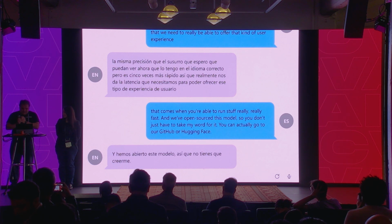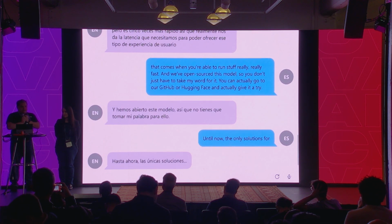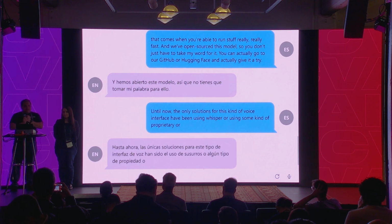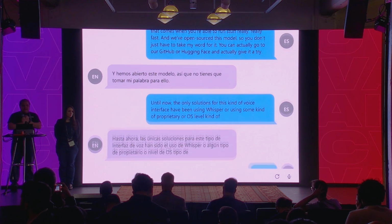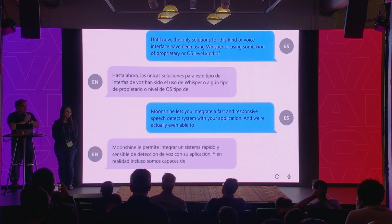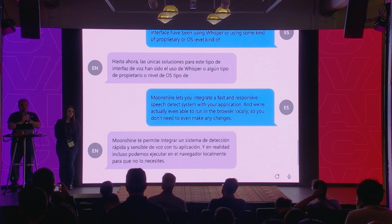So up until now, the only solutions for this kind of voice interface have been using Whisper or using some kind of proprietary or OS level integration. What we're really aiming for is that Moonshine lets you integrate a fast and responsive speech-to-text system with your application. And we're even able to run in the browser locally, so you don't need to make any changes to your server code or your models.